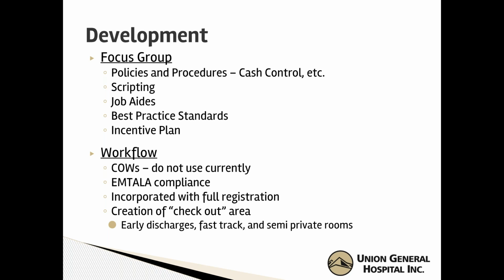We also have circumstances where we have a fast track program and early discharges. So if there was ever an instance where the patient needed to be discharged prior to the registrar coming around, we have someone staffed in that checkout room to engage in those in a way that was compliant and private, and we could collect on them as well.